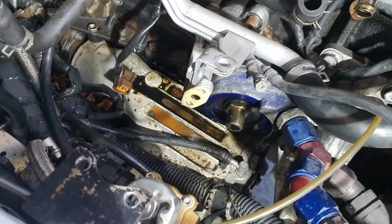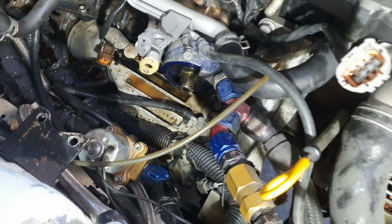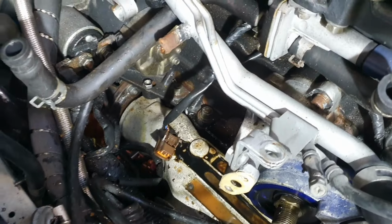So, making a lovely mess down here. No doubt there's a, I don't even want to think about what's on the floor. There's a nice random nut just sitting just there.